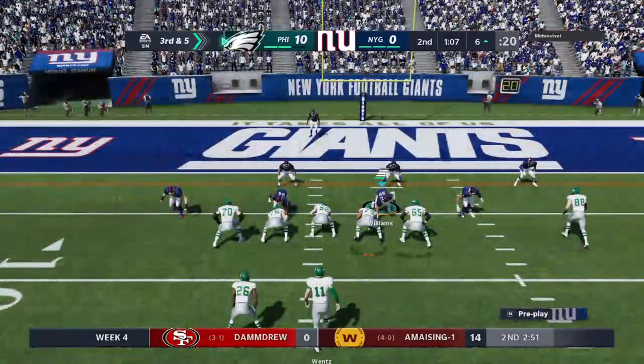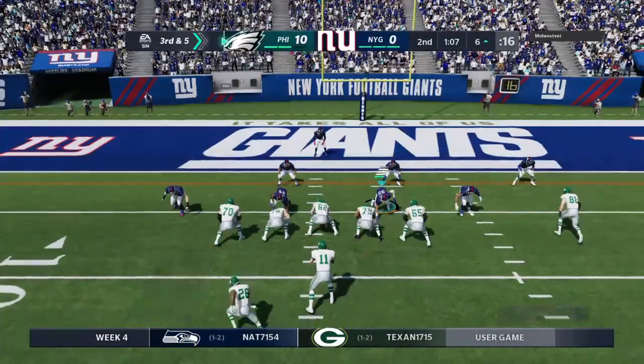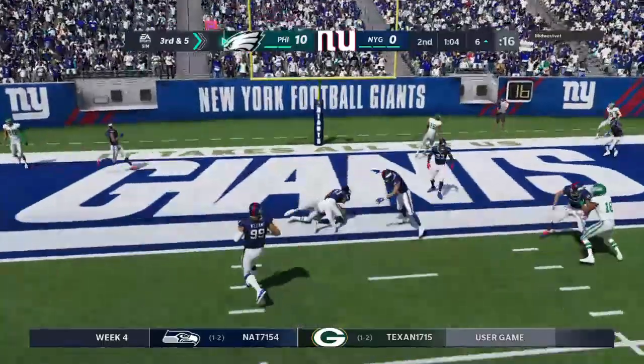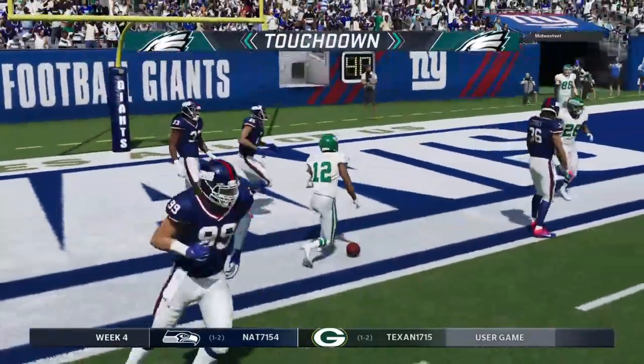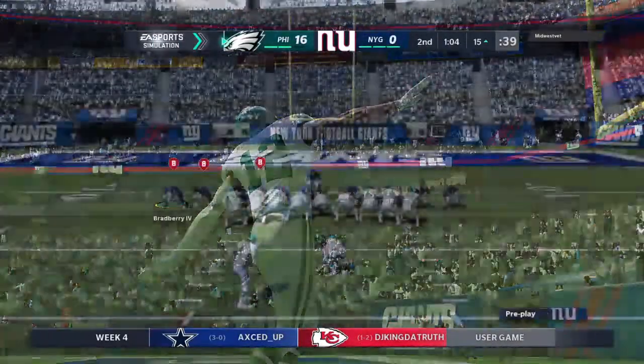They come up now 3rd and 5 following the incomplete pass. Wentz to throw again. And he is into the end zone. Touchdown, Philadelphia. D.D. Westbrook, his 2nd touchdown on the season.